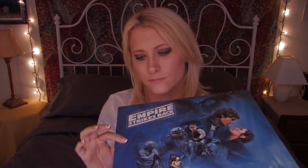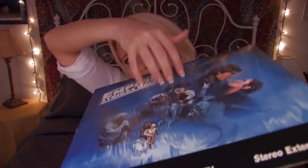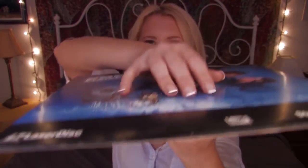So, just to be on the safe side, if you are in a conversation with hardcore Star Wars fans and you are not one yourself, I would go ahead and just agree that Han shot first. You'll save yourself a big argument. So that's that long spiel. Moving on.